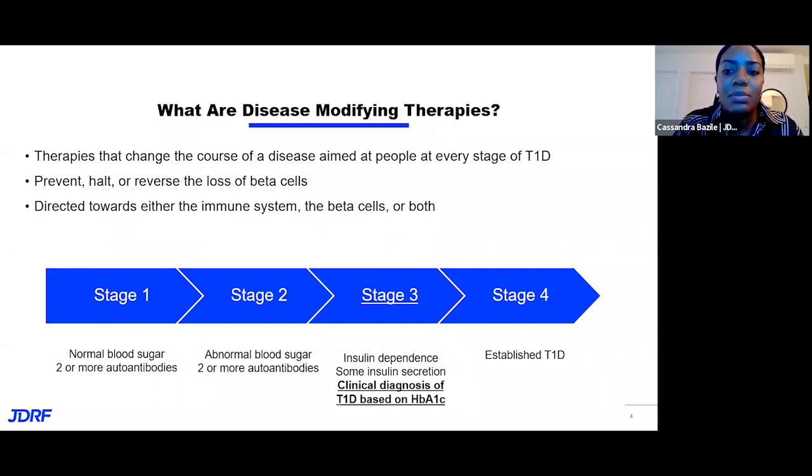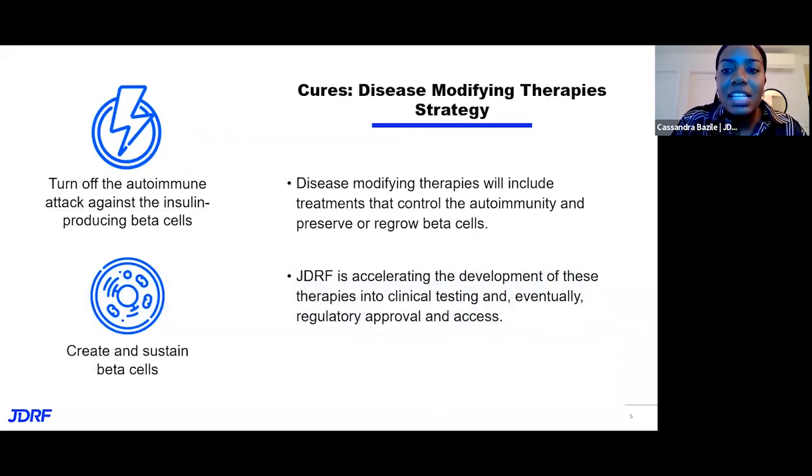The overall goal of the DMT project area is to prevent, halt, or reverse the loss of beta cells. And this can be done by using therapies towards the immune system, beta cells, or both. The focus of the disease-modifying therapies research strategy is twofold. One goal is to turn off the autoimmune attack against beta cells, which I'll be covering today. And the second goal is to create and sustain beta cells, which my colleague Jay Tinklepaugh will be discussing today. The ultimate goal is to develop therapies that both control autoimmunity and preserve or grow beta cells, and JDRF is playing an active role in accelerating the development of these therapies into clinical testing and eventual regulatory approval and access.